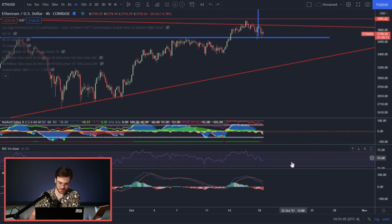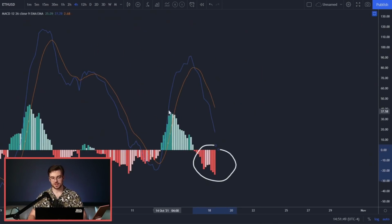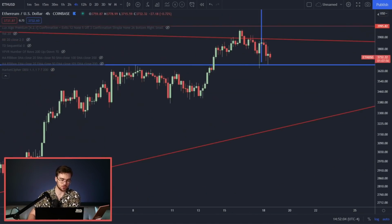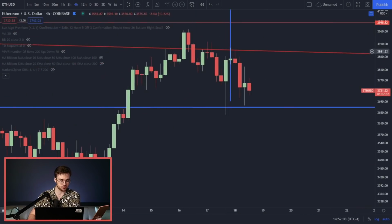Looking down here at some of our oscillators, you can see that right now the MACD is bearish on the 4-hourly chart, but if we continue that trend for much longer, and if Ethereum is able to hold support here on its own shoulder line at $3,650, then that's probably going to reverse, and we're probably going to have a movement to the upside. Long story short, the 4-hourly chart shows that Ethereum is in a short-term correction over the last 2 days, but that short-term correction is likely to reverse relatively soon.